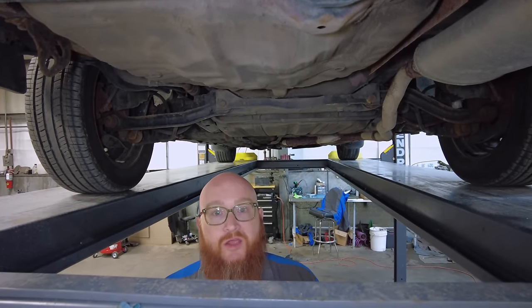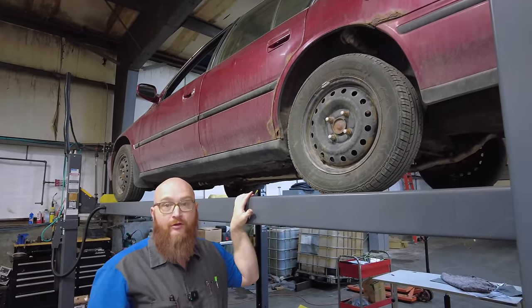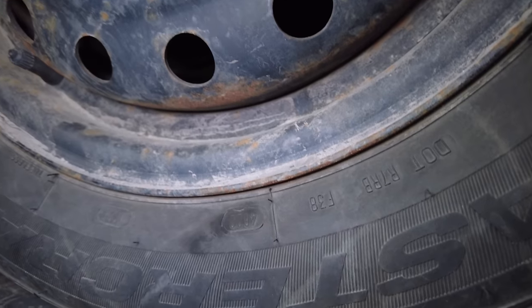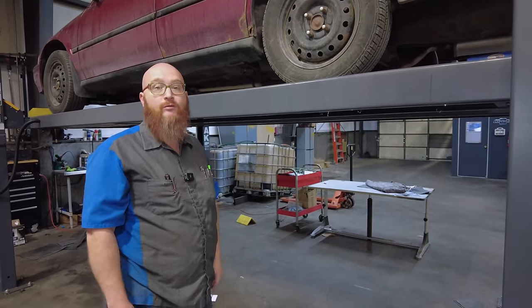Let's take a look at the tire date code. So the lug nuts are rusty. The wheel covers are gone. Who knows where they went, but the tires are fairly new. 46th week of 2022 on all four. So they're only a couple years old. They're still good. Let's get this thing on the ground.